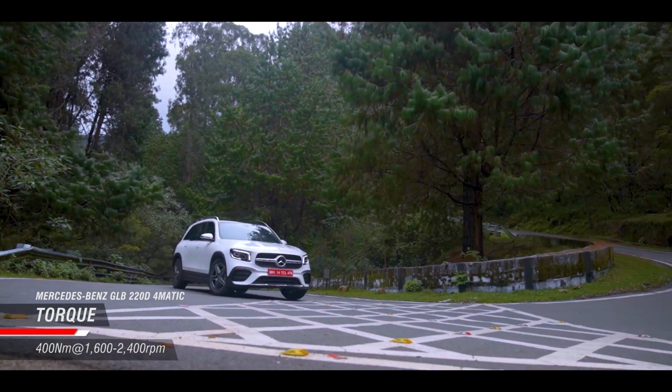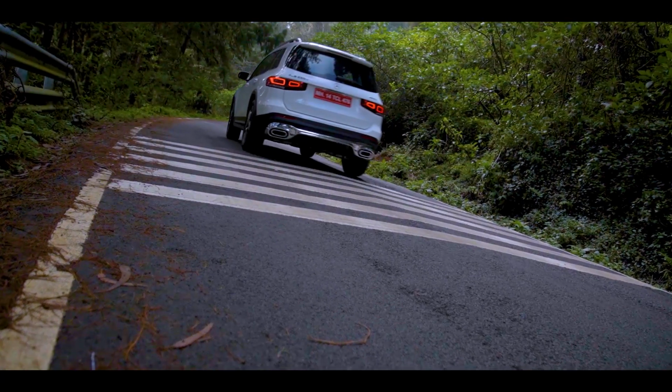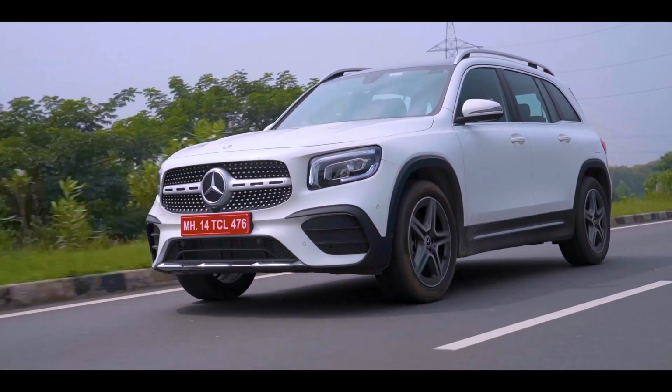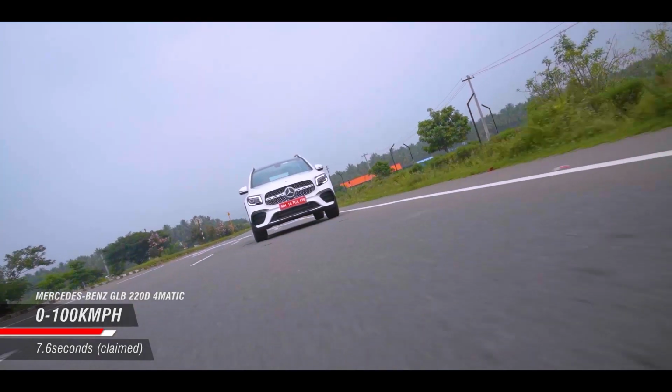You know what, I dug around and I found yet another reason. You see, the GLC, or rather the crowd favorite, is currently awaiting a new generation in India. Up until then, if you want an SUV with 3 pointed stars on it, the GLB is the only option in this price bracket that Mercedes is offering.